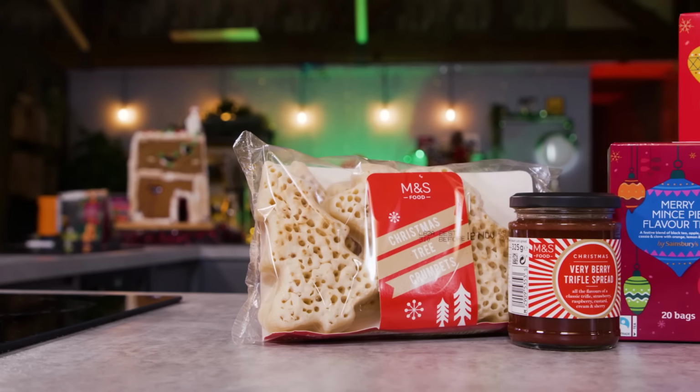I, for one, will probably be buying the Christmas tree shaped crumpets for the kids. I also would like to buy this spread. It's delicious, and I actually think having some of this will inspire you to find other reasons to use it. So we're going to go B as our seal of approval.